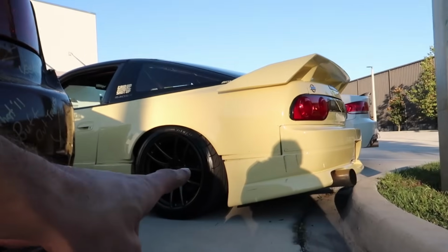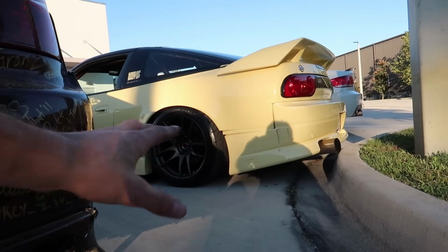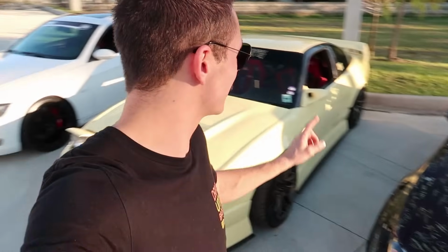Forgot to tell you guys, what do I have on this car right now? I have GK Tech, full arms and everything, angle kit on that car. This car is on BC two-way adjustable coilovers. The S13 is on custom spec'd out grippy BCDS series coilovers.